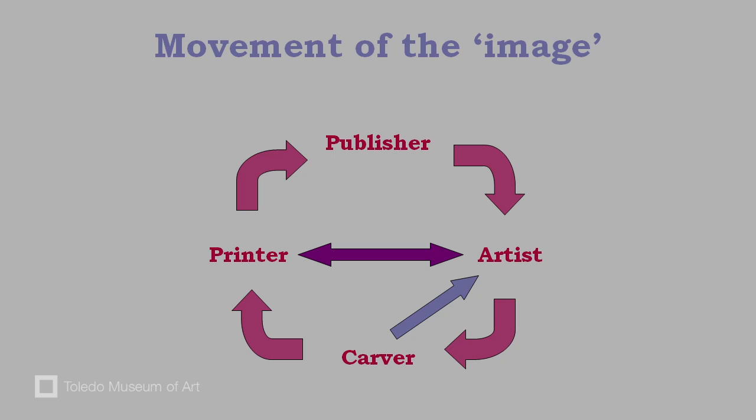The image moves is rather strange design. I don't know how I came up with this, but anyway.